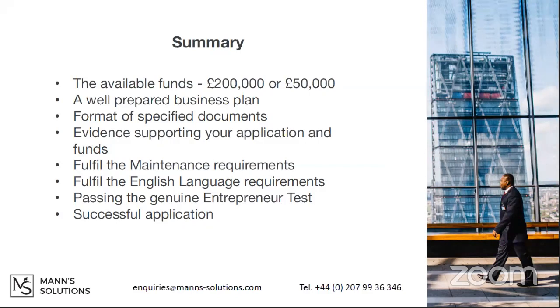So for example, if you are looking to make an application on the 22nd of December, the funds must be held for the past 90 days. There should be a balance of £200,000. The bank must confirm this.